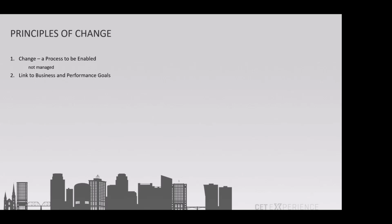You want to link any change to your business and performance goals. So when you implement a change, or when you think about a change, make sure that you're tying it back to your business goals at an organizational level and your performance goals at an individual level. Build capacity for change. Make sure that this is a strategic imperative within your company, recognized as something that's very important and strategic moving forward. That's going to give it the boost that it needs throughout the organization.